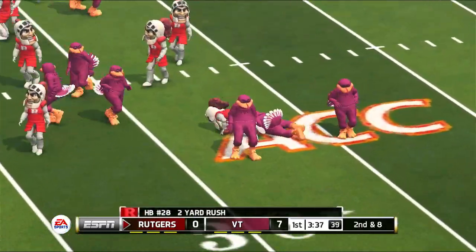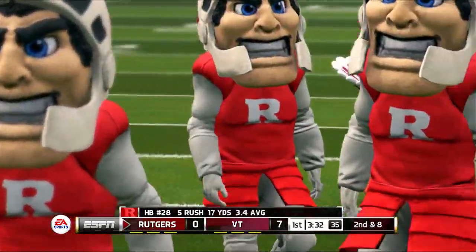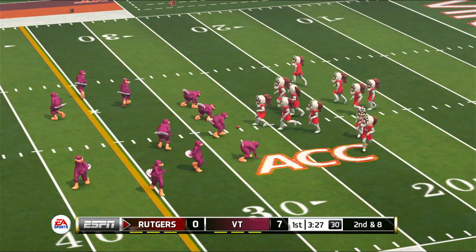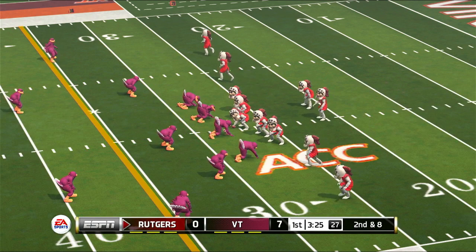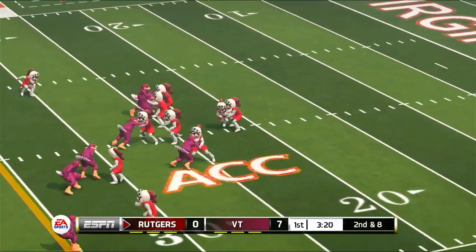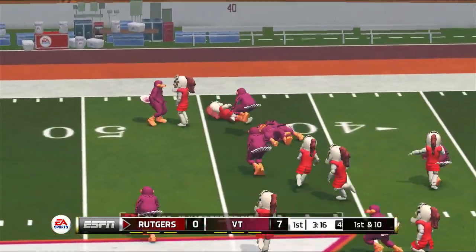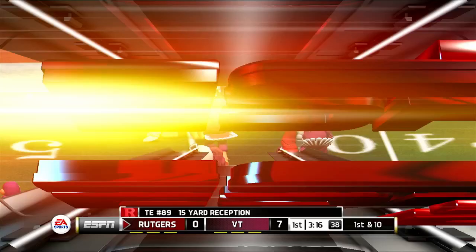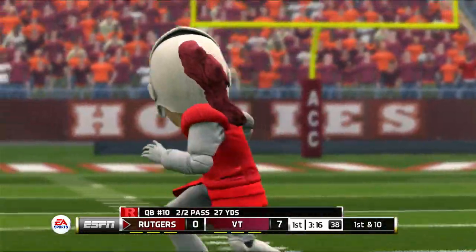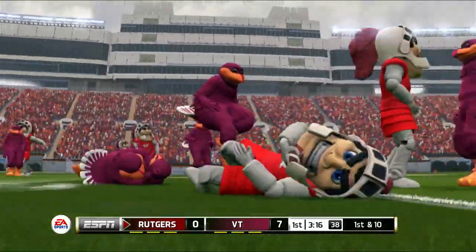Gets to about the 27-yard line. It's second down and 8. Ball on the 27-yard line. Gets it. He's in space, and he's taken down around the 42-yard line. Just another weapon for this offense. He's got good hands, and he's tough to bring down. He showed right there that he can make something big happen.